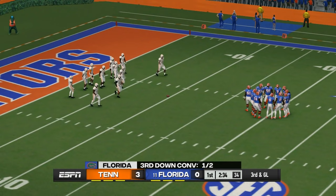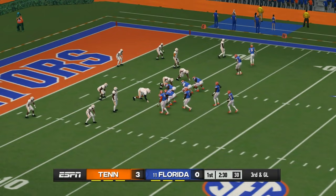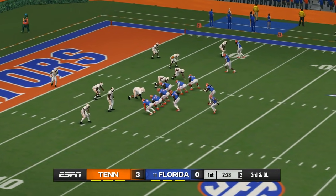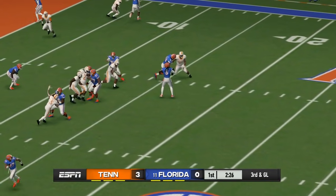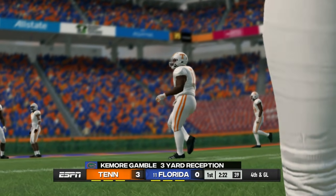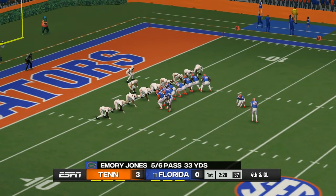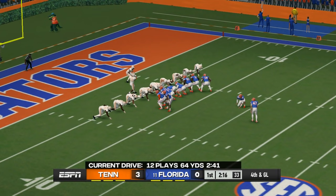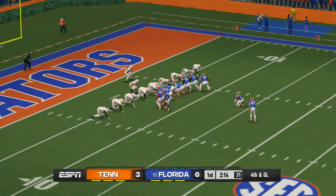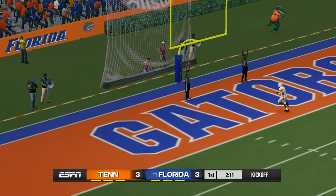This is the 12th play of this drive. And he's tackled in the open field. So it's fourth down. This one should be makeable. Florida can tie it up here with this kick. The kick is up, and it splits the uprights.